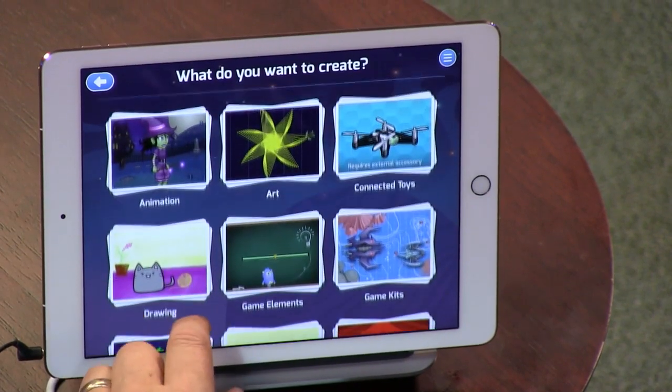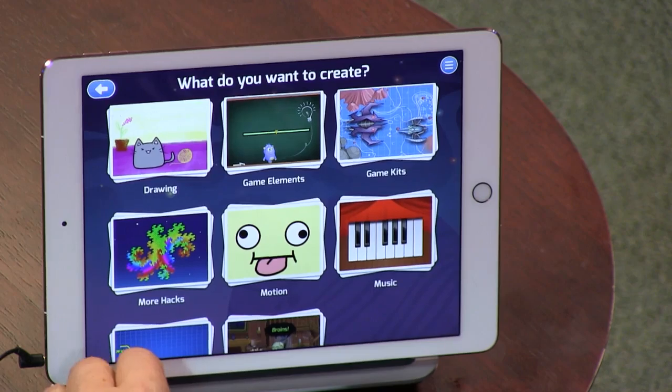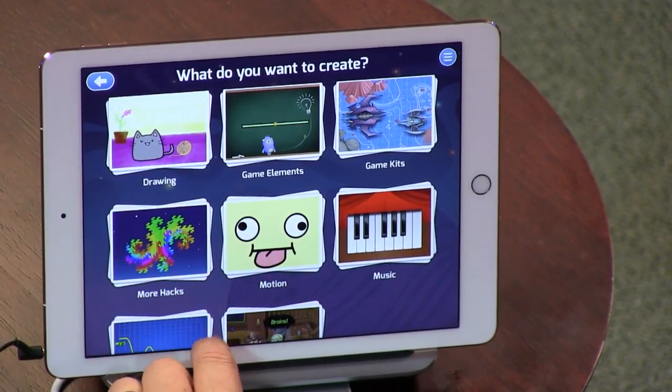So I would say this is as sophisticated as any tool. For kids, I would absolutely recommend Tynker. I'll show you, there is big boy programming available.